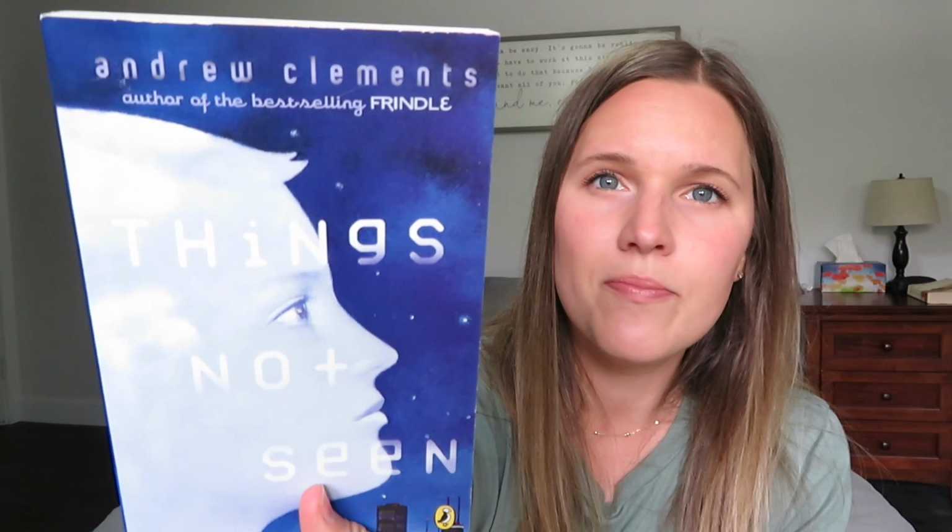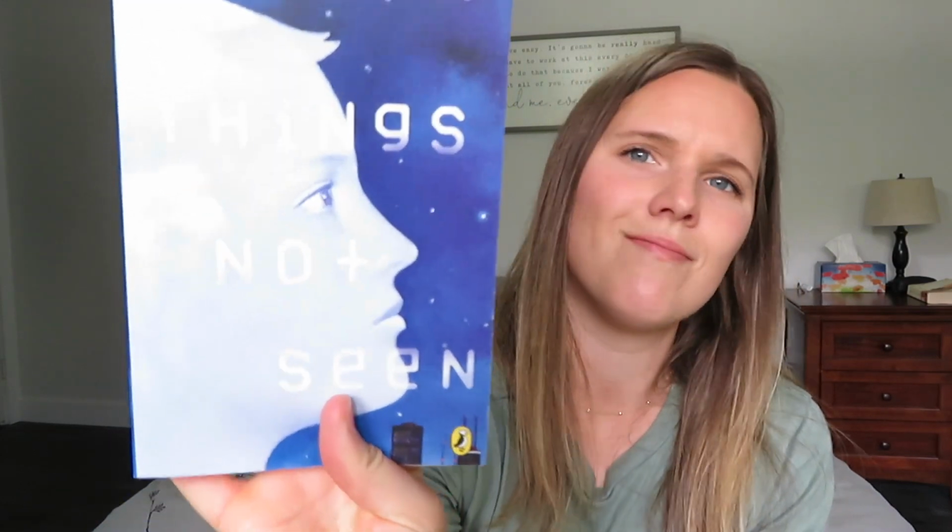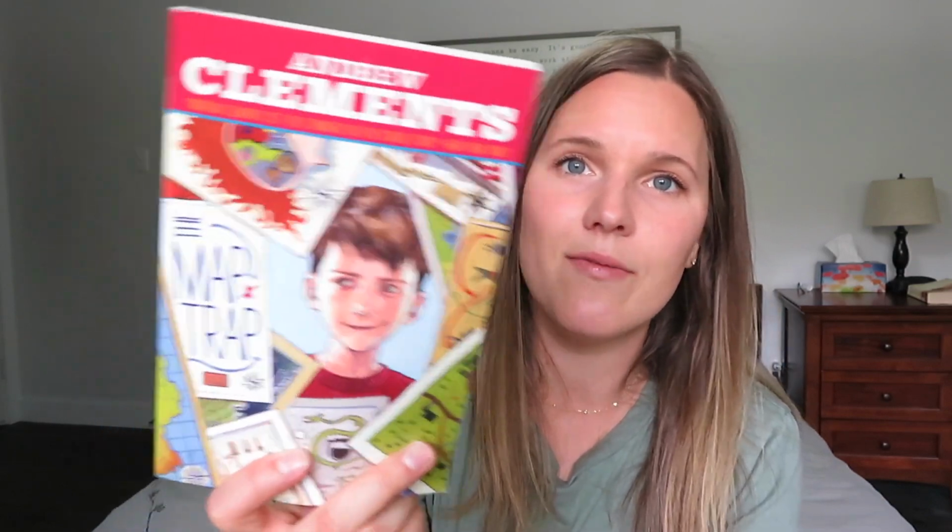We have quite a few books by Andrew Clements, and the kids really enjoy them. Can you see that? It's really, really light. Things Not Seen. Okay, I'm going to have to speed up a little bit, taking time showing all these books. Here's another book by Andrew Clements. The kids have really enjoyed every book that they've read by him.